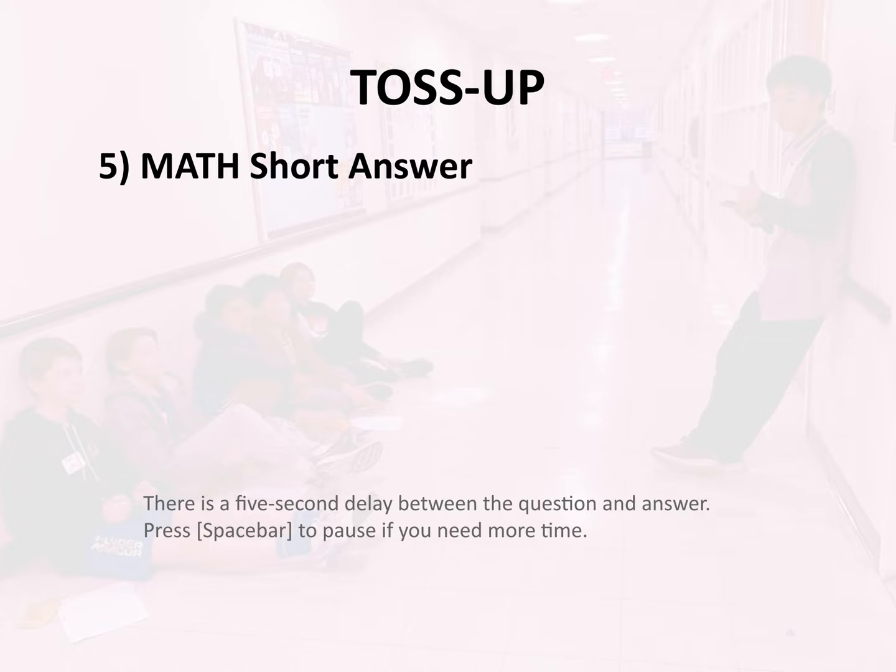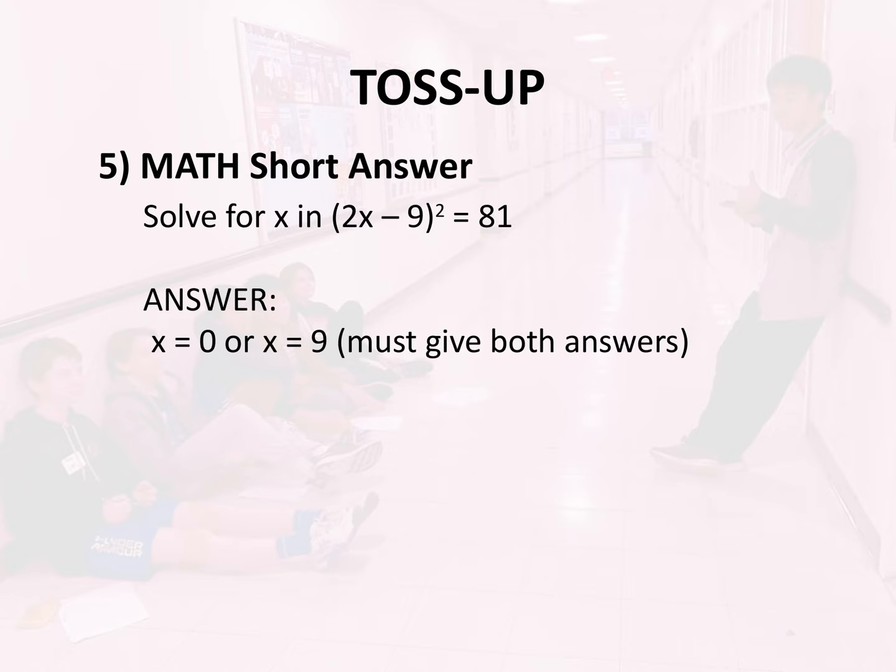Toss-up 5. Math. Short answer. Solve for x in (2x minus 9) squared equals 81. Answer, x equals 0 or x equals 9.